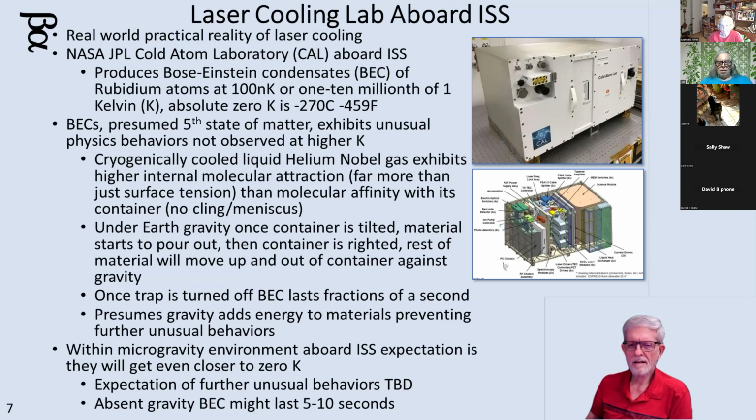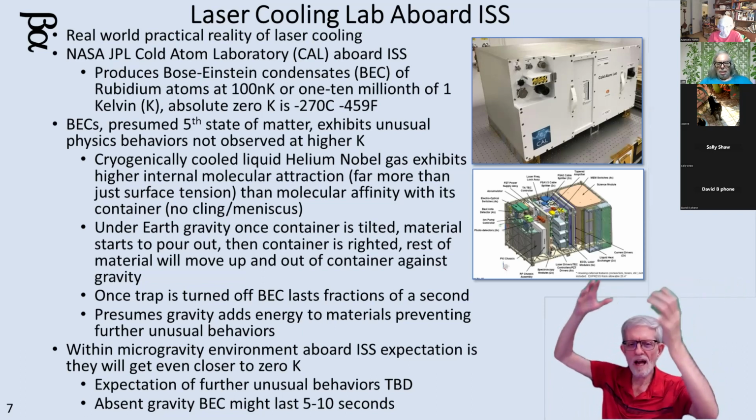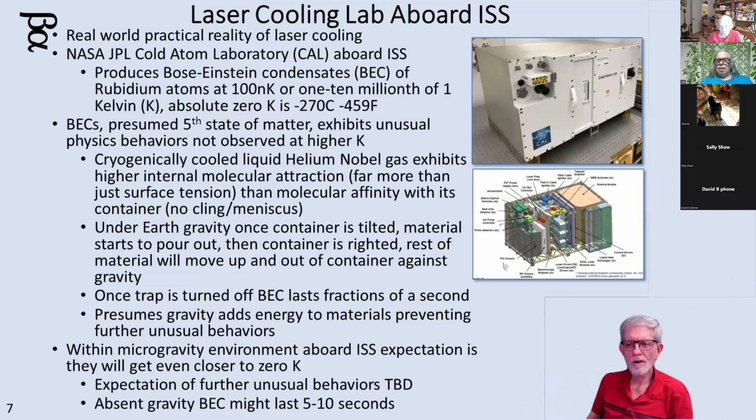Now, why is it not much longer than 10 seconds? Because remember, it's a microgravity environment. So even though you see everybody floating around inside the ISS, it's not because there's zero gravity. It's because the space station is falling back towards the Earth at the same rate that they're moving inside the space station. So the space station is falling out from underneath them, kind of like a roller coaster ride that lasts for a long period of time.